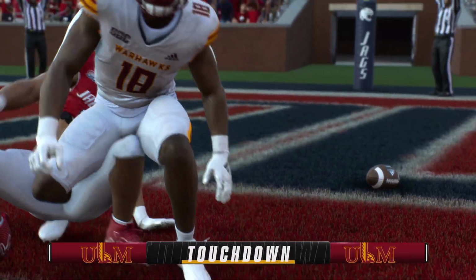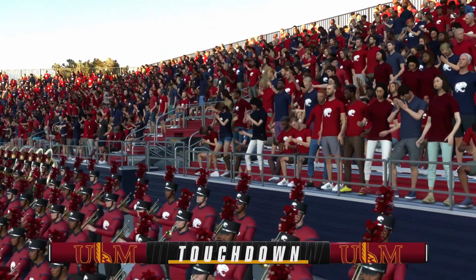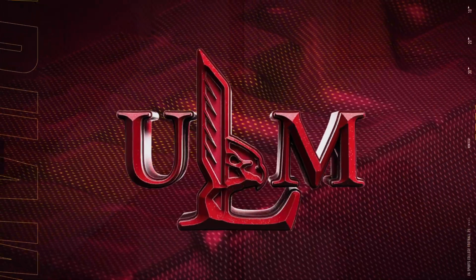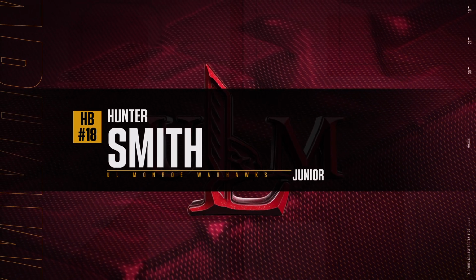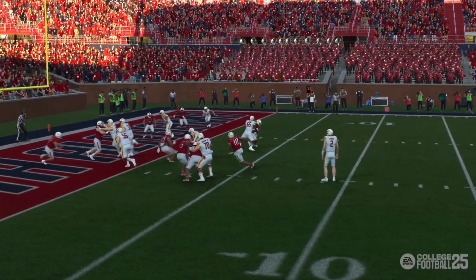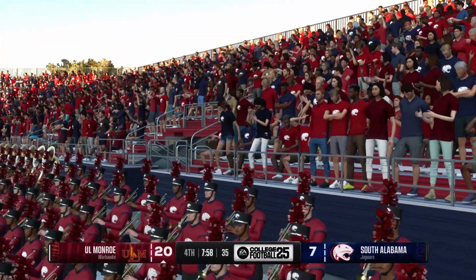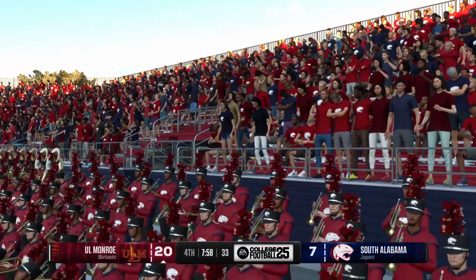Touchdown, Warhawks! And they add 6 more to the board with that trip to the house. Number 18. The offense strikes again to extend its lead here in the second half. And they got everything working. How great is this? You extend your lead, now you get your defense back on the field. Great job taking advantage of the situation and building on that lead.